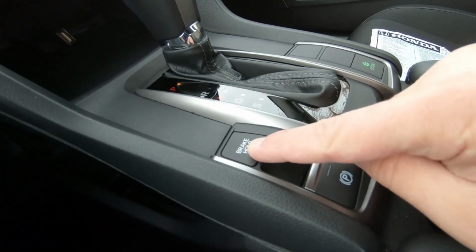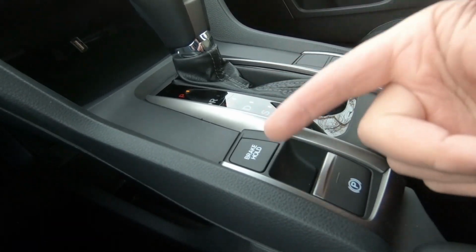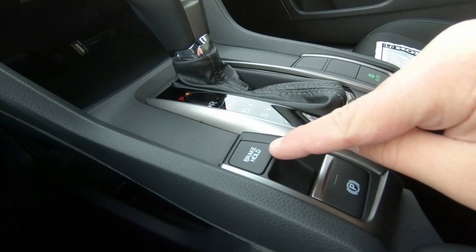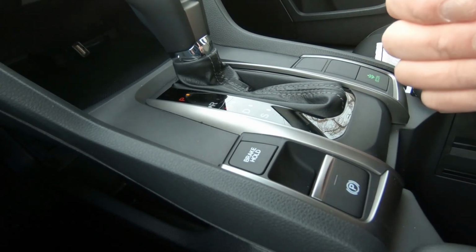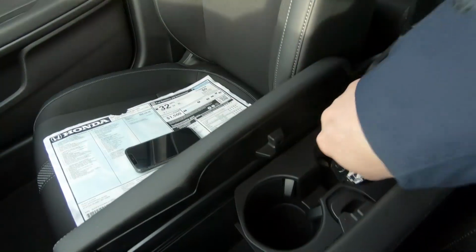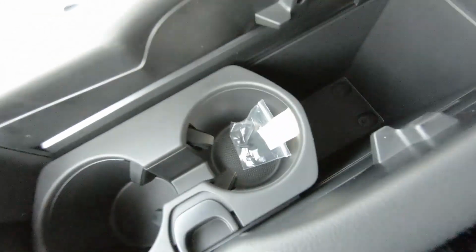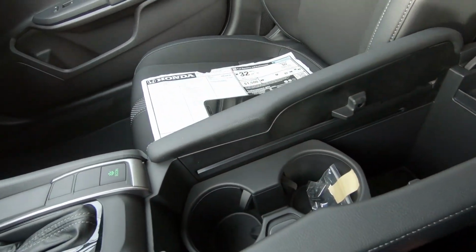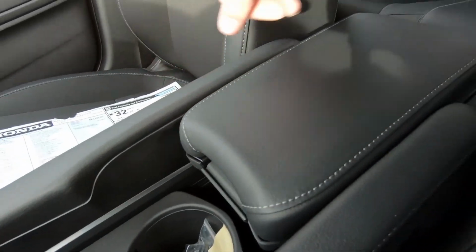You have a brake hold in this car. Usually you get this on the SUVs, but this car has it, which is really nice. When I was driving, it was really convenient. It was holding the brake instead of me, so I wasn't getting tired at the traffic lights. As well as the storage here, which I come back to, has a little bit more room. This is full storage here, and you can close this to have your armrest, but overall it's nice looking.